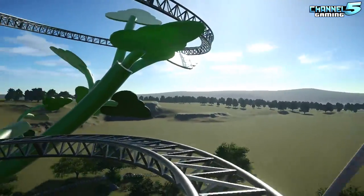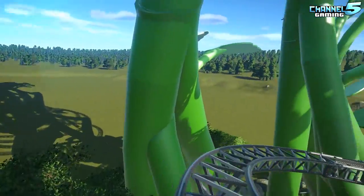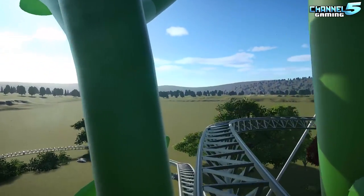For me, I feel like you could have dropped the people a little bit faster, and you could have incorporated those trim brakes a little bit more. You could definitely be a little bit faster.